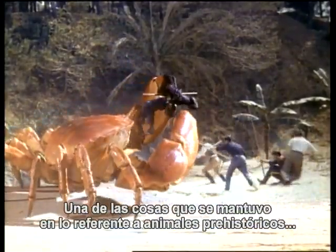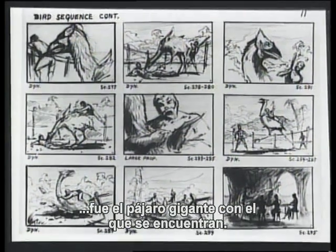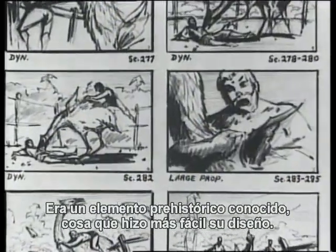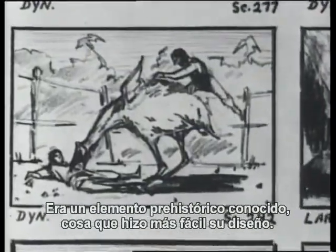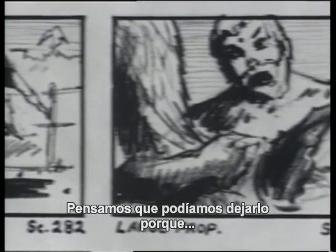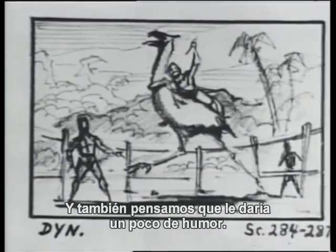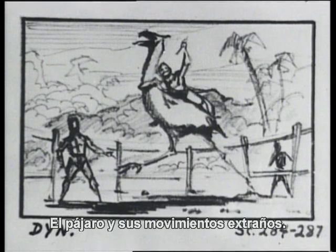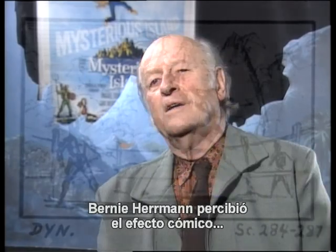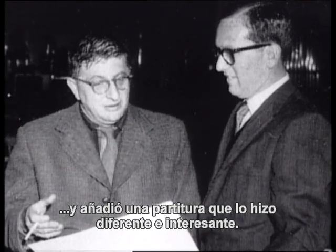One of the holdovers of the script that we wrote concerning prehistoric animals was the giant bird that they encountered. Actually, it was a known prehistoric concept, so it made it much easier to design. We felt we could keep it in because it was quite an exciting section to animate, and also that we felt it would give a little humor. The bird and its awkward movements. Dear Bernie Herman sensed that comedy effect, and he put a score in it that made it quite unusual and interesting.